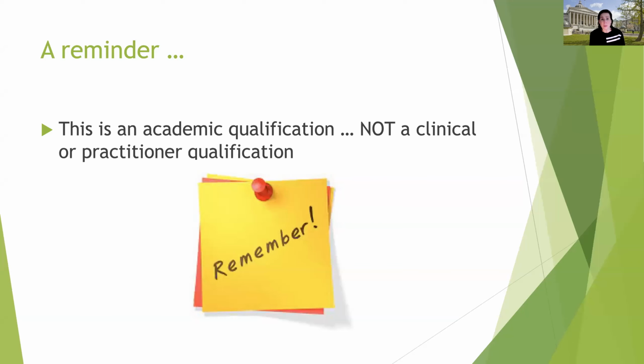In other words, it may be part of augmenting your CV to make a clinical training application, but it is not in itself one that allows you to be a practitioner.